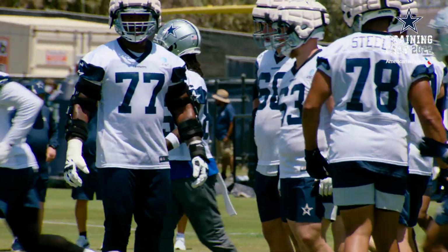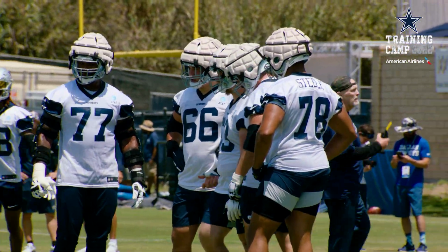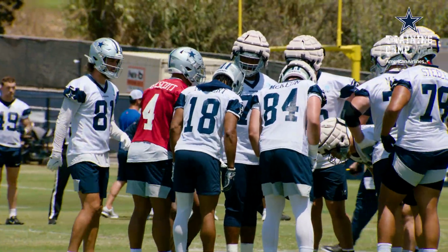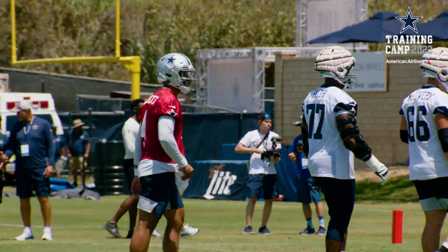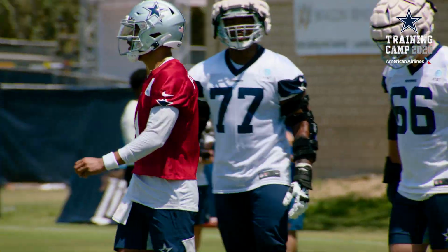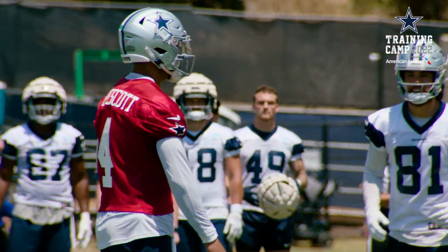He had a nice catch earlier in this period before we started filming, and he's one of the guys that's a holdover from these past few seasons where it's kind of a revamped receiver group we're looking at here. This is the first team drill of practice number 3, and up to this point, really the defense has seemed ahead, but the offense, at least early in this practice, is looking a little bit more crisp.